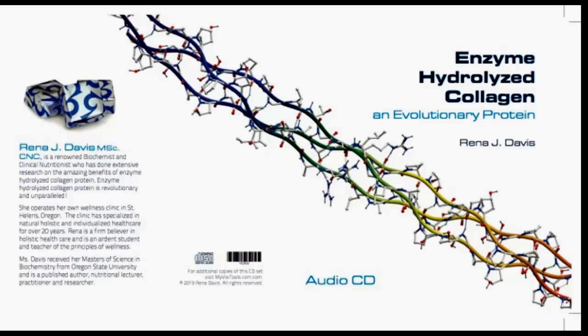So, Rena, I've heard that hydrolyzed collagen can help improve sleep. Have you found that to be true? When we look at hydrolyzed collagen, we begin to know that collagen has earned a respectable reputation for a lot of different things. Effects on skin, reduced joint pain, maintaining, or even in the case of athletes, enhancing lean muscle, certainly providing energy. One of the most profound things about enzyme hydrolyzed collagen has always been its profound ability to help people sleep.